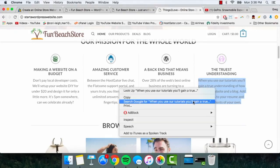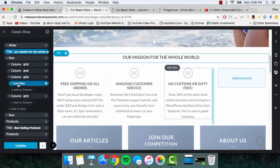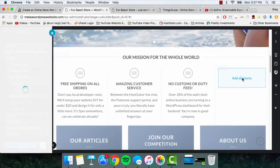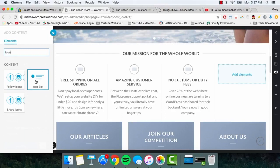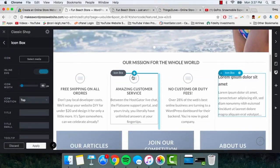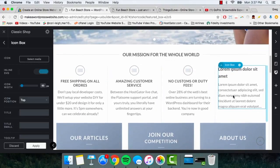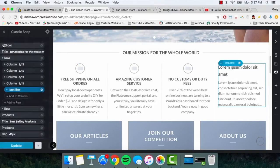Just copy from the demo site, come back to the UX Builder, and we're going to find out what we need in the column here, which is an icon box. So let's click Add Elements, and we can just search for icon. Perfect. Click icon box, and we'll get the right thing. All right. So we're all set up. We just need to go ahead and click back.